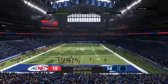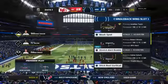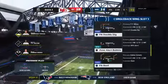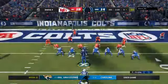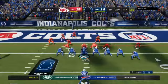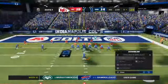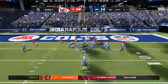So through 3 quarters, no reason to lighten up now. 4th quarter, down to the final 2 minutes, and we've got a 1-score game. So the Colts in possession of the football as we get you reset. They come up on a 2nd down now in a game that looks like it's going to go down to the wire.